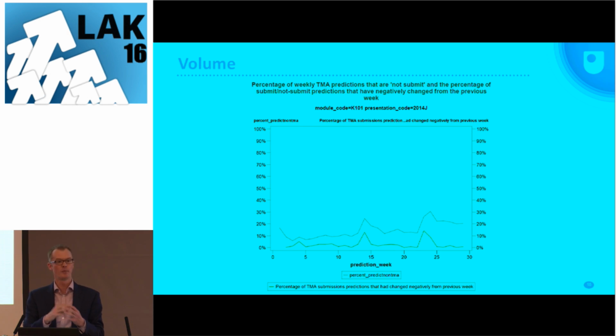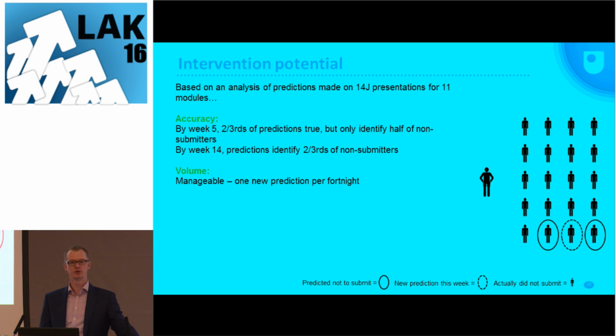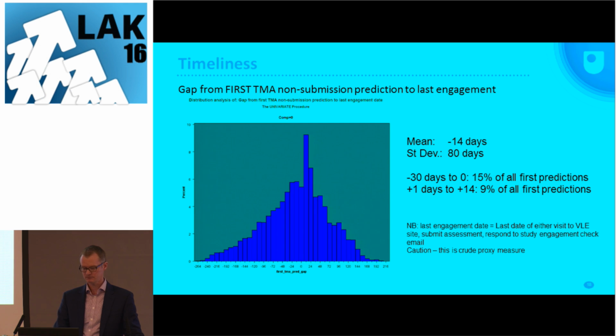So we looked at plotting those changes, what percentage in a given week of the predictions have actually changed from a previous week from positive to negative. And actually, the orange line at the bottom there, which are those changes, is quite low. So turning that into a story for our users, actually, roughly once a fortnight, you'll get a change. Roughly. Okay, sometimes it'll be more, sometimes it might be less, but actually that's manageable, that's actionable. Once a fortnight, I can pick up the phone to one of my students.